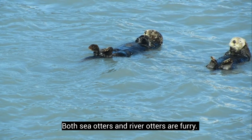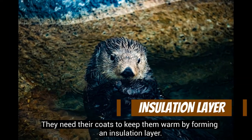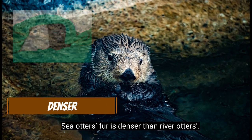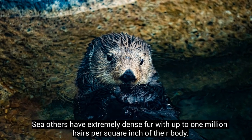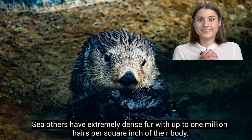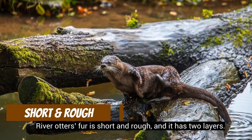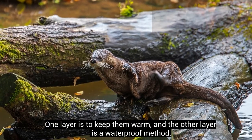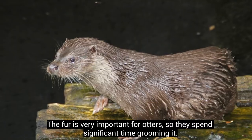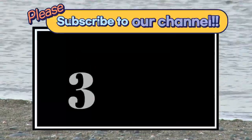Both sea otters and river otters are furry. They need their coats to keep them warm by forming an insulation layer. Sea otters' fur is denser than river otters'. Sea otters have extremely dense fur with up to 1 million hairs per square inch of their body. River otters' fur is short and rough, and it has two layers. One layer is to keep them warm, and the other layer is a waterproof method. The fur is very important for otters, so they spend significant time grooming it.